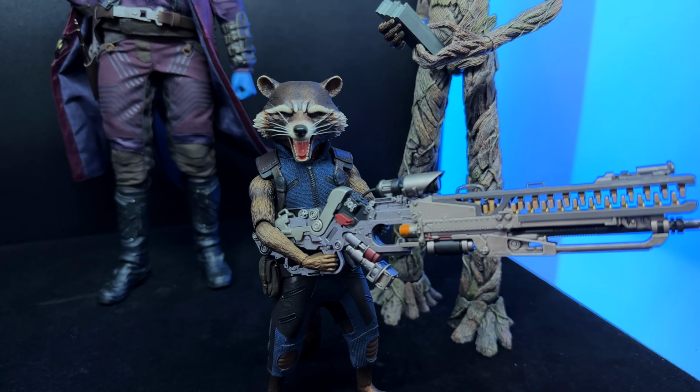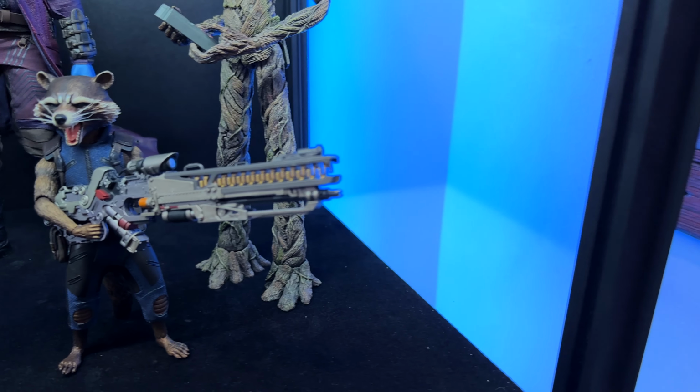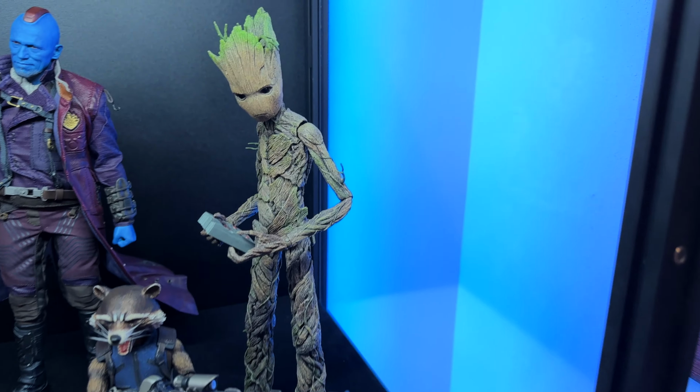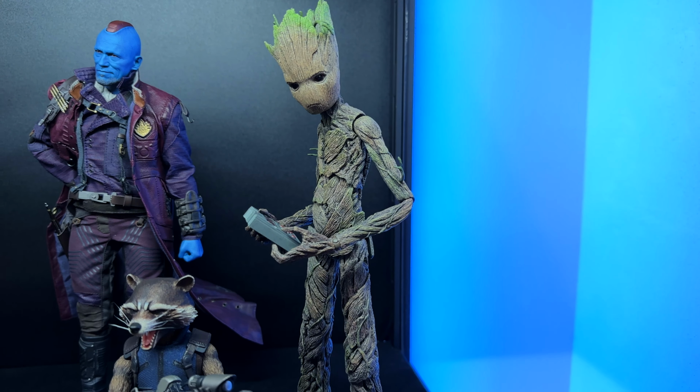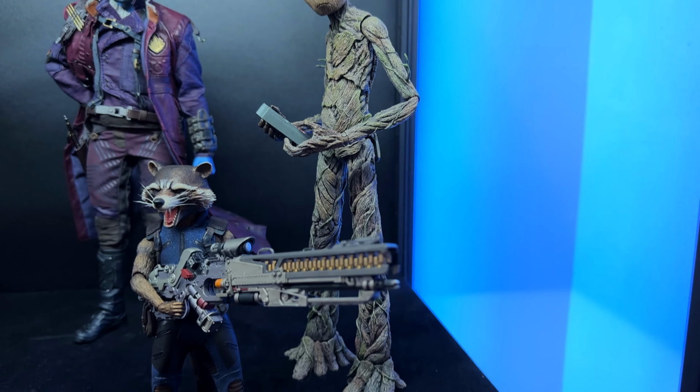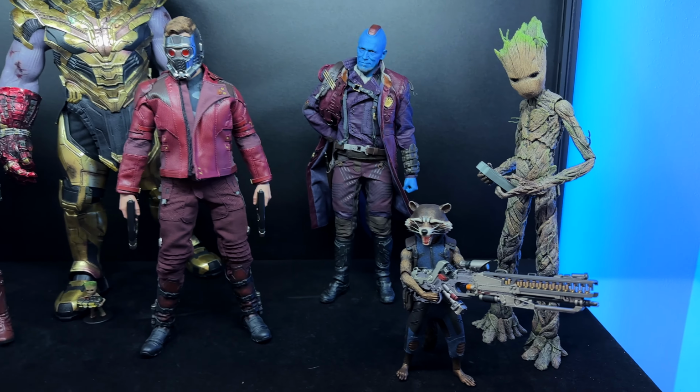Rocket's a great figure. I would like the Endgame one eventually, but he's good for now. And then I love Teenage Groot. I got him playing the video games here, and it's just kind of the pose I've always had him in, just because it screams Teenage Groot, where he's in that attitude stage of his life.